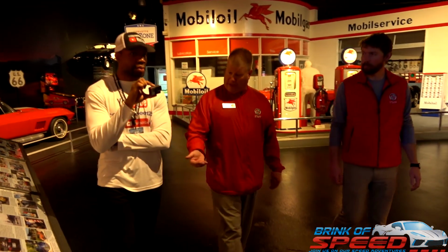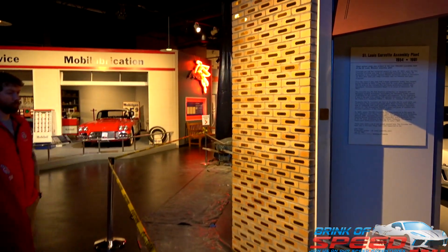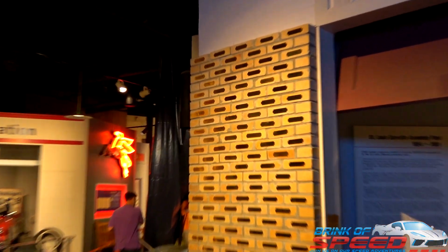Now, as we move along, over here to the left is our St. Louis display. St. Louis was the second home of Corvette. Corvettes were built there from 1954 to the summer of '81 when they moved to Bowling Green, and have been the home ever since. The wall that you see with all the placards, it's another way we raise funds. This is our Flint brick wall, so the bricks you see were taken from the original Flint building where the first 300 were built, and the only year they were built in Flint. Folks can make a donation to the museum to have their name put up on the Flint brick wall.